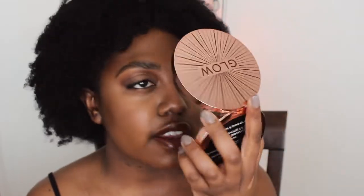But for right now, I want to use something that actually works for me, and this is in the shade Dark, and I love it, and it smells so good. It smells like artificial pineapple, which doesn't smell like pineapple at all, but it just smells good on its own.